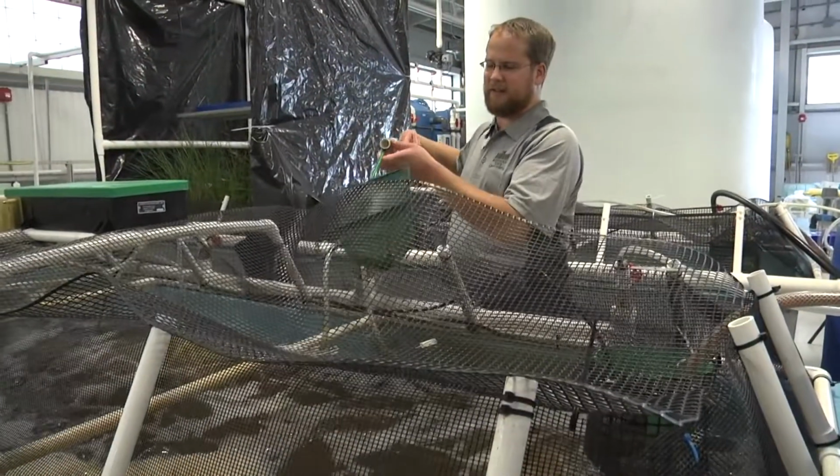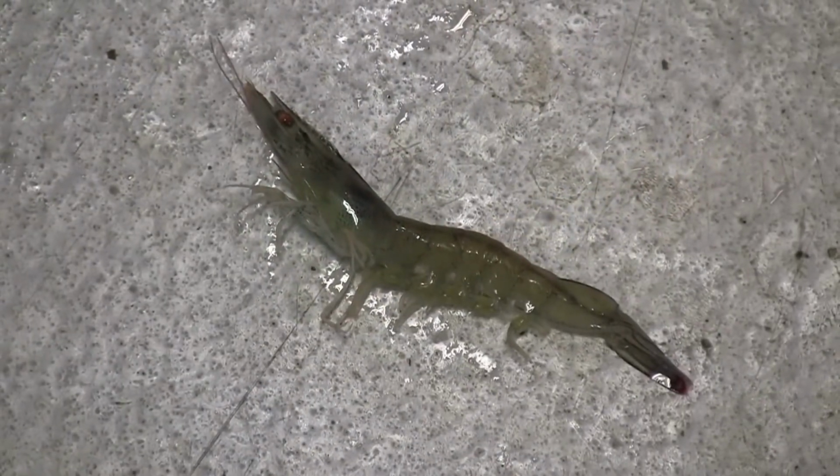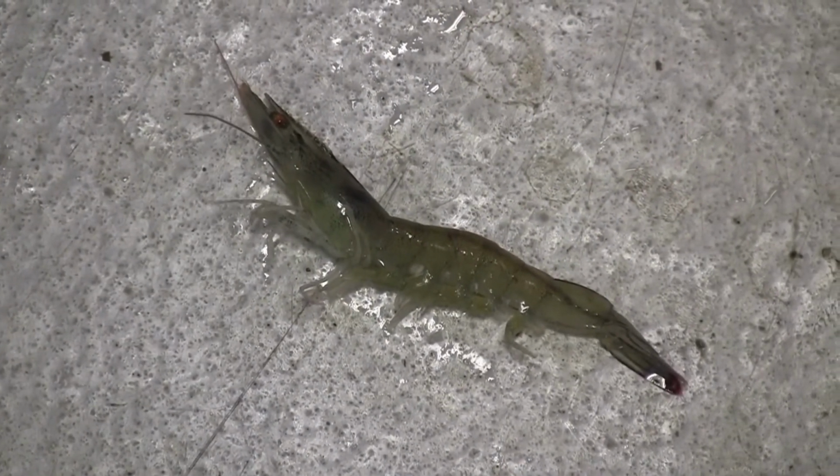We put them into a nursery tank, and we can stock shrimp in our nursery tank at about 3,000 animals per cubic meter, maybe a little bit less if we're going to play it a little more safe. We put them through the nursery phase for about 30 days. At that point, they're about 1 gram in weight. And then we put them into our larger production tank that you saw, that we harvested today.